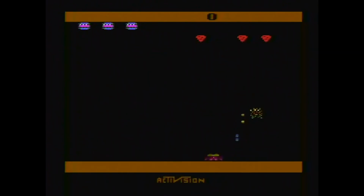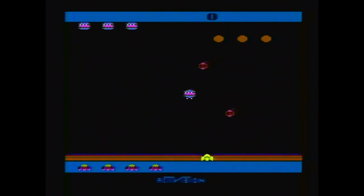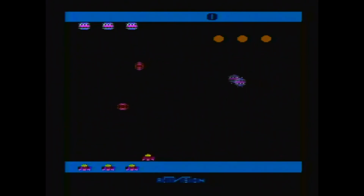I believe this game came out in 1983. We got a copyright down there. Maybe it came out in '82, I'm not sure. Let's see if we can start the game. Holy crap, that's loud. Damn. This game is much louder than the other games.